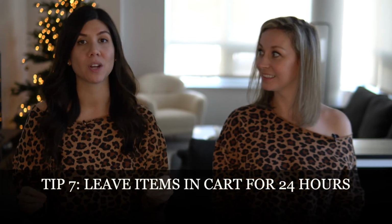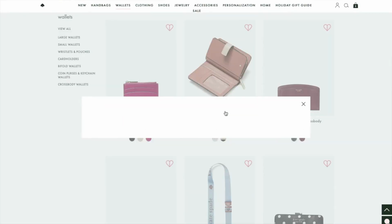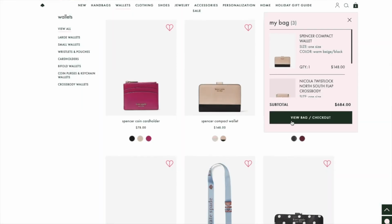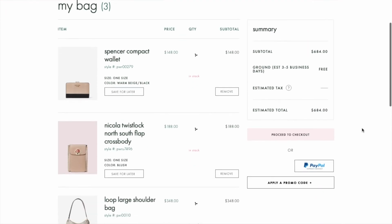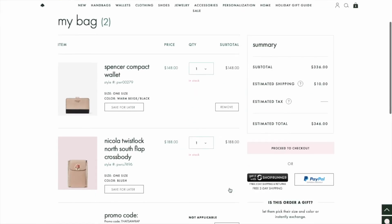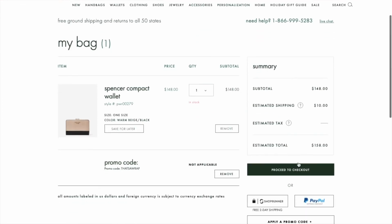All right, tip number 7, leave items in your shopping cart when you're online shopping for 24 hours. So a lot of people will impulse shop. I know I'm definitely a huge impulse shopper when I'm on one of my favorite stores doing some online shopping, and I'll just add some things to my cart. I'll see a sale maybe, and I'll just purchase and then look at my credit card statement later and realize maybe I shouldn't have done it. So by leaving it for 24 hours, you give yourself time to process and see if, when you revisit that cart, these items are still necessary and you're not making these irrational impulse purchases.